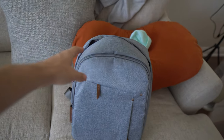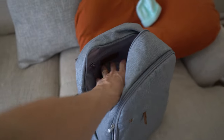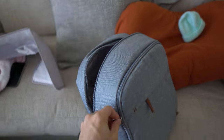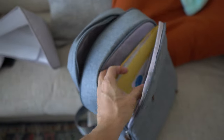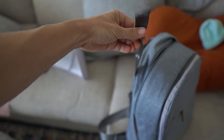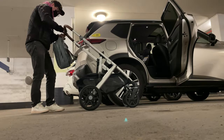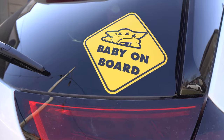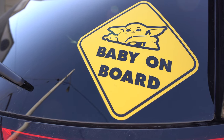And then Upa Baby sent me this changing bag as well. You've got your changing mat in here, and then the front zipper is good because it can hold on to all of the baby's information. And then this clips nicely onto the Vista stroller. And there's like little slots here for diapers. Baby on board sticker, so everyone knows you've got a baby on board.